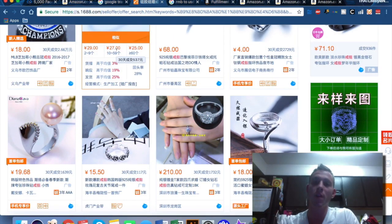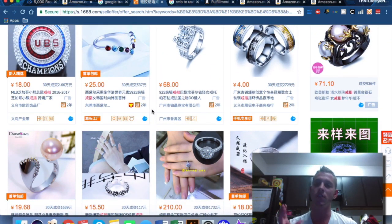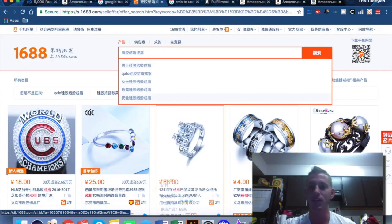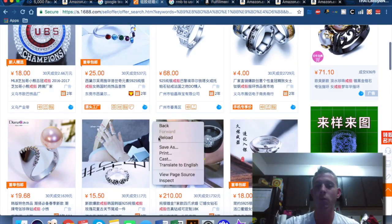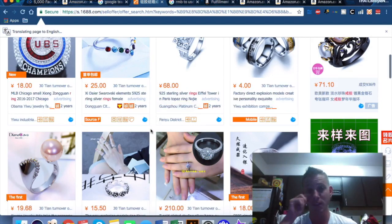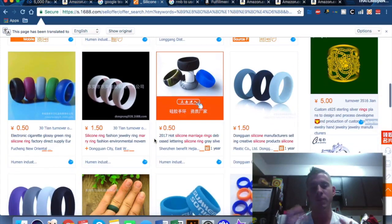So for those of you who are not part of my course, we're sharing some tactics as far as sourcing cheaper suppliers using the China side facing version of Alibaba. So we paste in that text, click search, and if you guys want, you can actually translate this to English just by right-clicking and going to translate to English. And I'm using Google Chrome, so you can see now in English some of these different things.